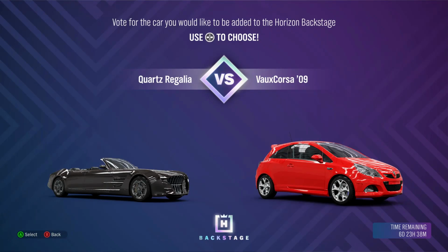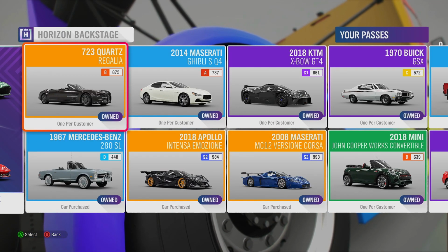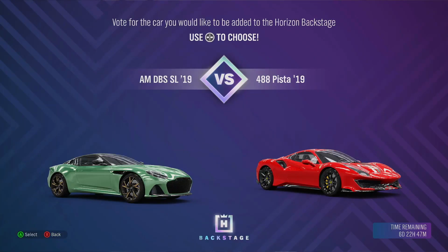Last week's Horizon Backstage vote saw the Quartz Regalia go up against the Corsa VXR 2009, with the Quartz Regalia winning that vote and is now available for purchase in Horizon Backstage. Now this week's Horizon Backstage vote has 2 very cool cars going head to head. The Aston Martin DBS Superleggera 2019 up against the Ferrari 488 Pista, again 2019.